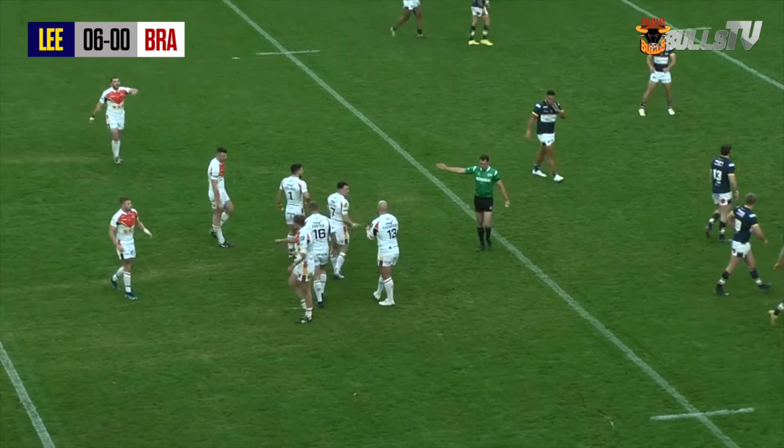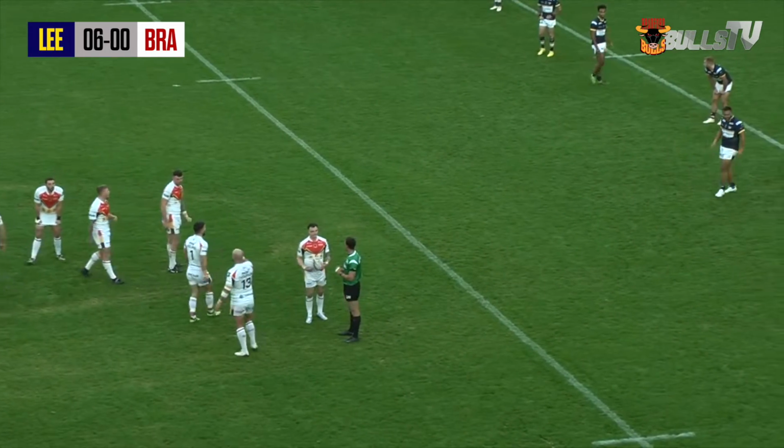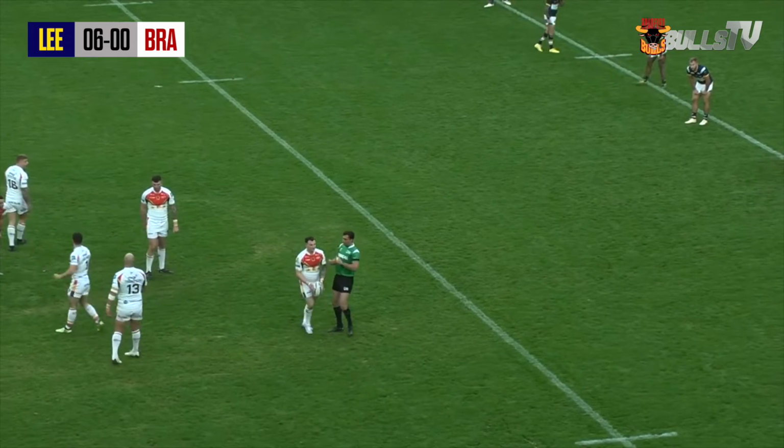So it's a penalty apiece here. And that won't please Rowan Smith. They got to the last tackle there, Leeds, and they've come up with a penalty 30 metres out.